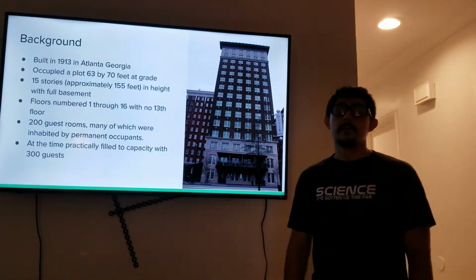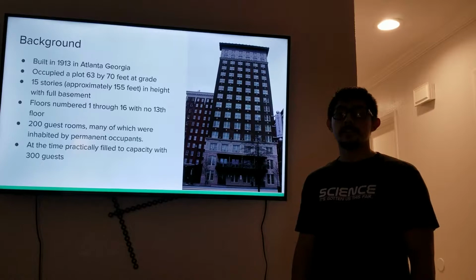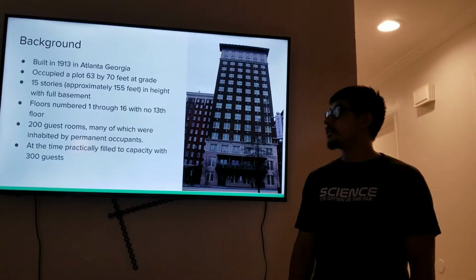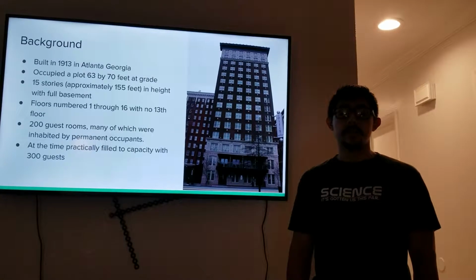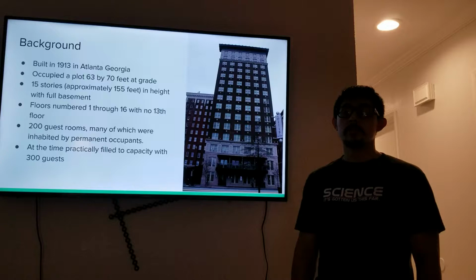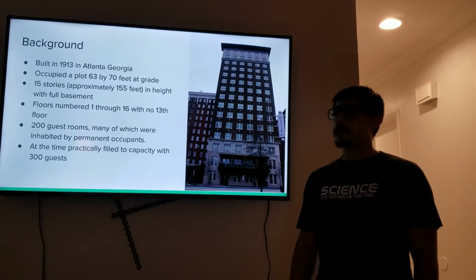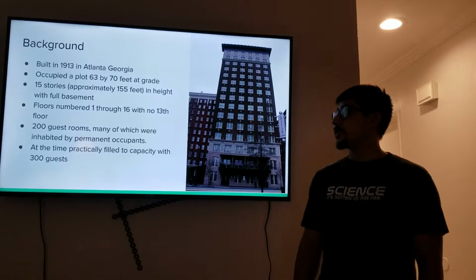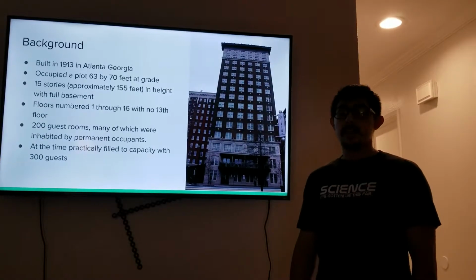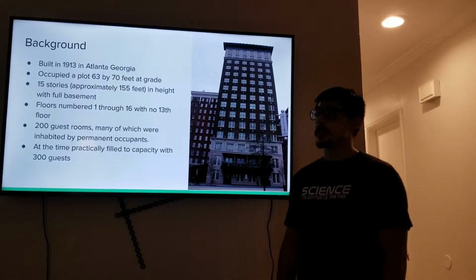First, a little bit on the background of the building. It was built in 1913 in Atlanta, Georgia, occupied a plot of 63 by 70 feet, was 15 stories and approximately 150 feet in height with a full basement. The floors were numbered 1 through 16, however there was no 13th floor, which was common at the time because the number 13 is considered bad luck. There were 200 guest rooms, many of which were inhabited by permanent occupants and many of which were also elderly. At the time that the fire occurred, the building was practically full with 300 guests.